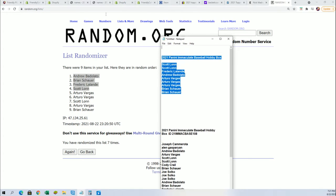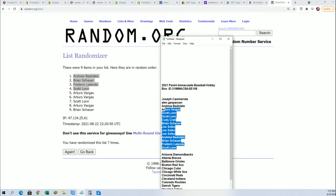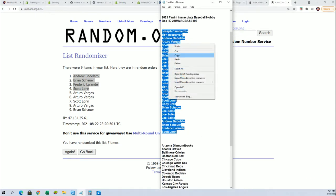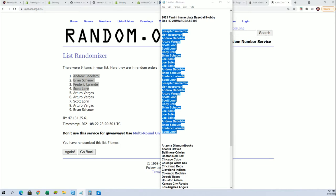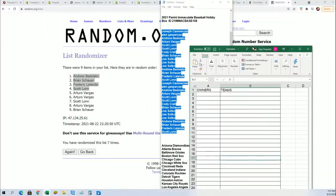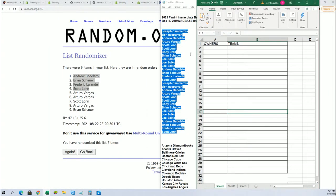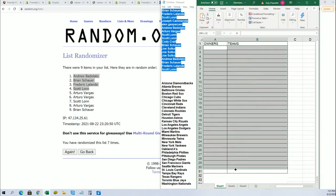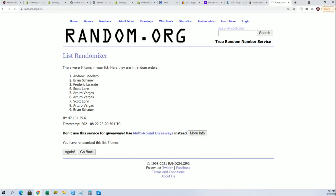And so that gives us our complete owner list. That concludes the filler part of the break. Every spot is worth 2 teams. So we're going to start up the random to find out who's getting which teams in the break. Start with the owner name random. Randomize the owner name 7 times, randomize the team 7 times, and stack them up side by side. That's how you get matched up with your team.